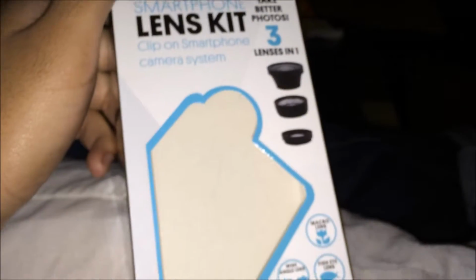New York. Let's see. How does it go? Okay. Let me see. Smartphone lens kit. I'm about to test out the camera lens and I'll show you guys in this clip right now. Whoa! That looked cool, don't it? So now I'm using a fish eyes lens right now. It looks dope.